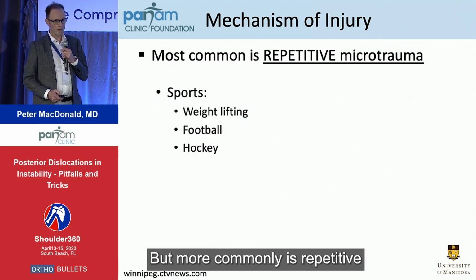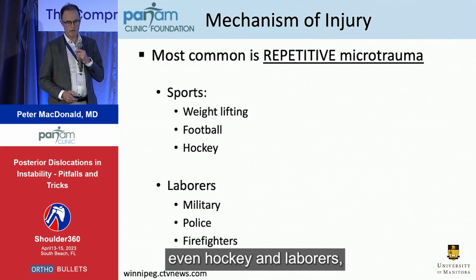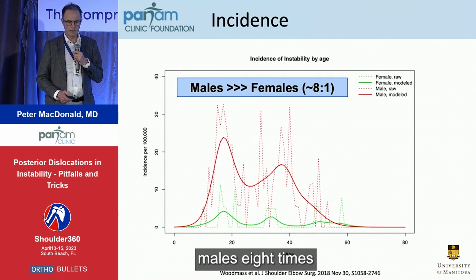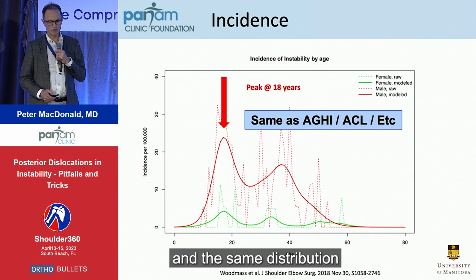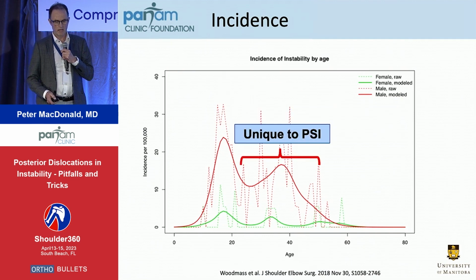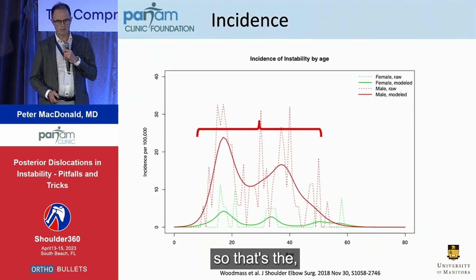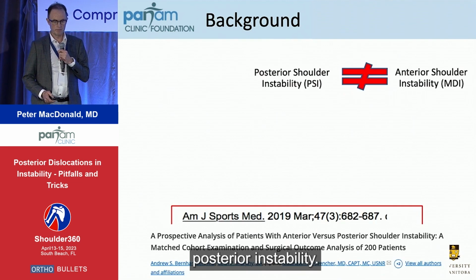But more commonly it's repetitive microtrauma, in sports such as weightlifting, football, even hockey, and in laborers, military, police and firefighters. The incidence is about the same as anterior instability, males eight times more common than females, and the distribution is more or less the same as anterior instability and ACL tears. But unique to posterior instability, because of the microtrauma, you get a somewhat older population with the laborers. So that's the epidemiology of posterior instability.